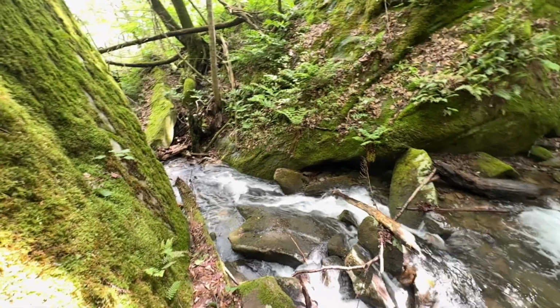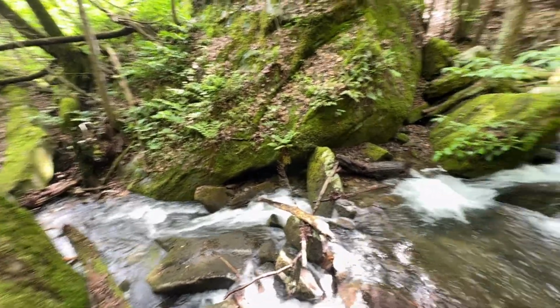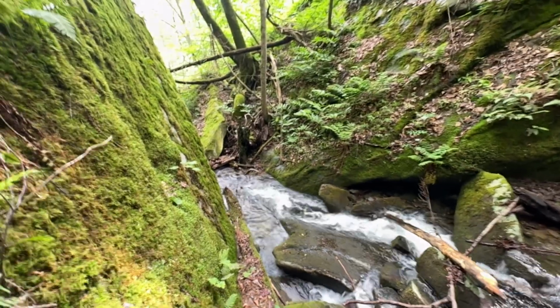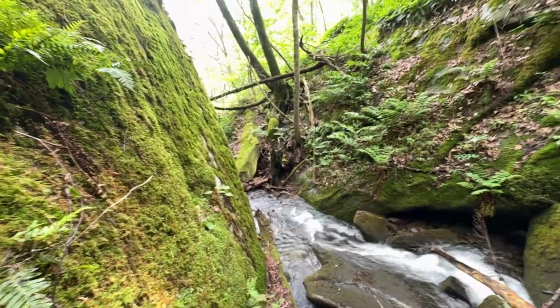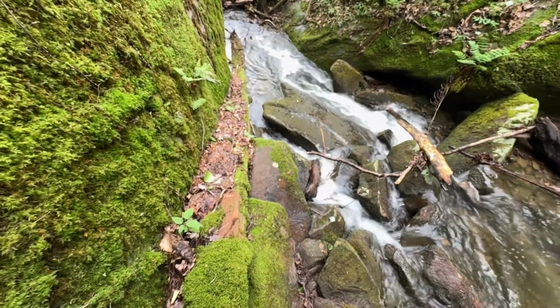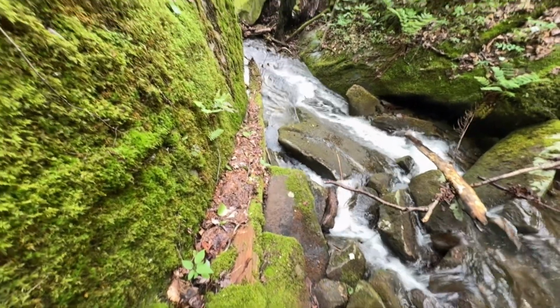All right, so this is the stream that No Tail Falls is located on. Beautiful mountain stream. This really looks like something you would find in the Great Smoky Mountains, to be honest with you. So much of the terrain of the Big South Fork is nothing like the Smokies, but this right here is an exception. What we're going to do is walk down this log that's wedged up against this big boulder.